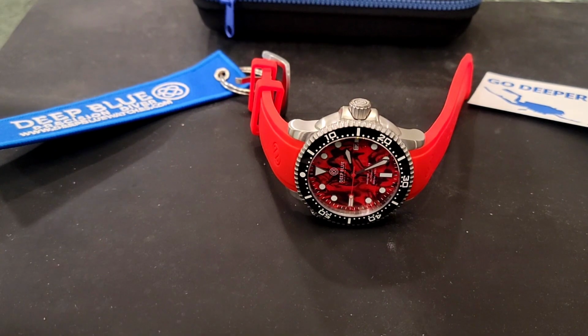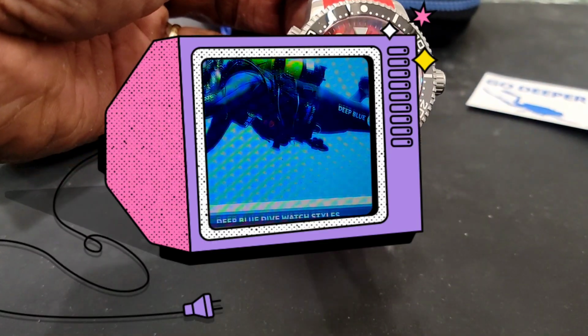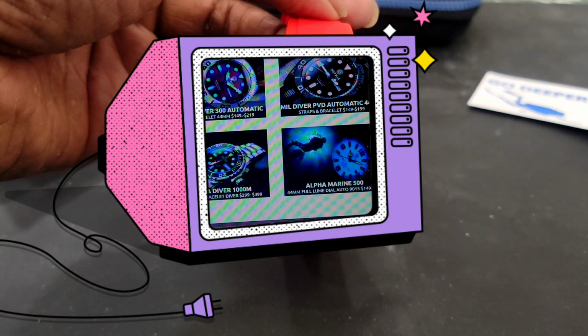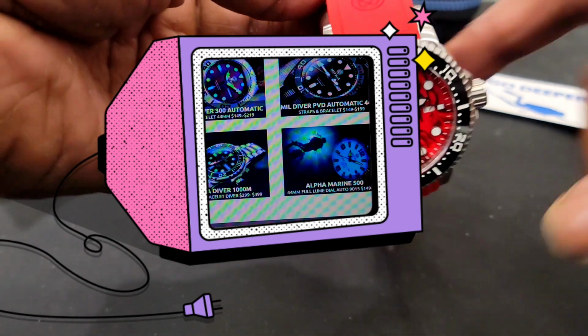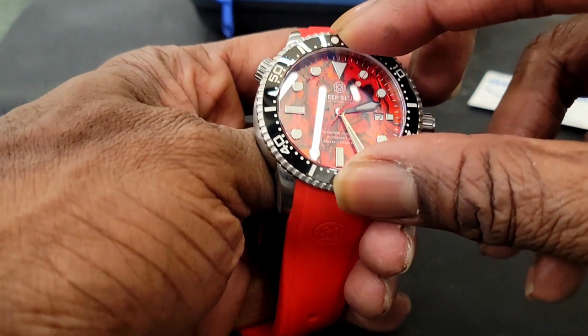So after being introduced to this brand, this is the one thing I went on their website and saw what they had. And if you see here, they have an array of divers that you can get. And the thing about it is, it's a professional dive watch. And I'm no diver, but I tell you what, this thing is solid.